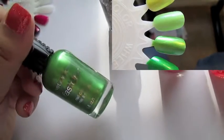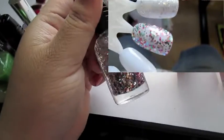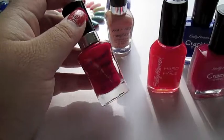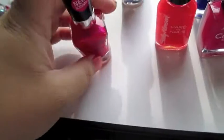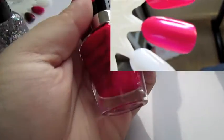In the City, and it is the Wet n Wild Fast Dry. I think these are alright. Party of 5 glitters, because there's 5 different kinds of glitter in it. It is difficult to get the bigger glitters out. Of the Wet n Wild, I really like this Megalast. I think that it's a lot better formula than the Fast Dry. You have a really large brush. See? Punch It Up. It's just like a shiny, shimmery pink.